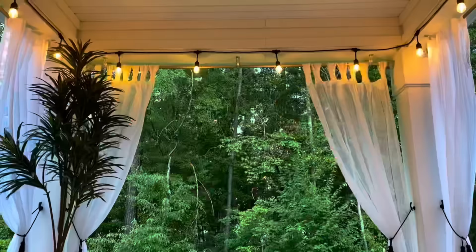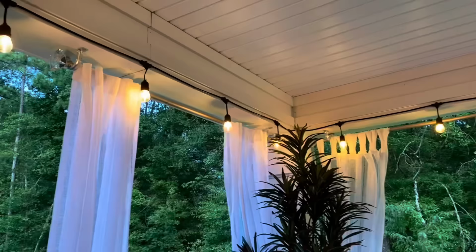I hope you enjoyed this DIY patio makeover and found inspiration to create your backyard oasis. This space is very cozy and relaxing, and I look forward to spending a lot of time out here with my family.